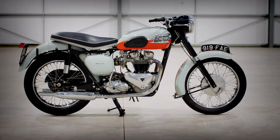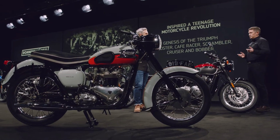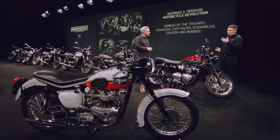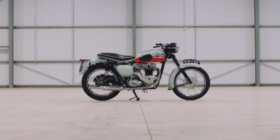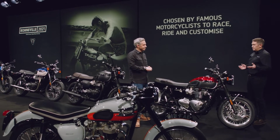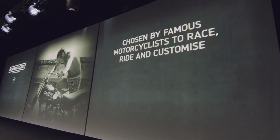This original Bonneville T120 became the starting point for so many of the classic motorcycle styles we see today, where fans modified these bikes to create cafe racers, cruisers, bobbers and scramblers. Now, each of those custom bike styles went on to become really iconic motorcycles in their own right, and they continue today, and that all came from that original 59 Bonneville DNA. And this has become the bike of choice for famous motorcyclists across multiple generations, people who've used the Bonneville to race, to ride and customise, including American movie legend Steve McQueen.